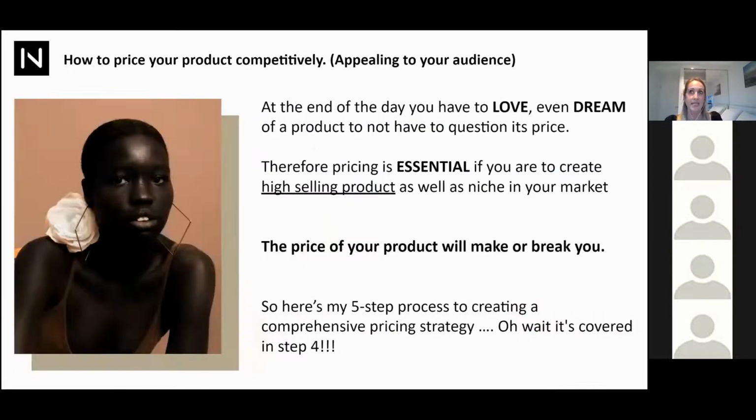And then step 5 within this one is price. I'm going to do this in more detail again, so bear with me. This is going to come, but I have honestly mentioned it. At the end of the day, you might love, even dream of a product. You might have seen something in Selfridges and be like, oh my God, I love it. But if the price is simply wrong, you're not going to buy it. It will remain in your dreams forever and a day.